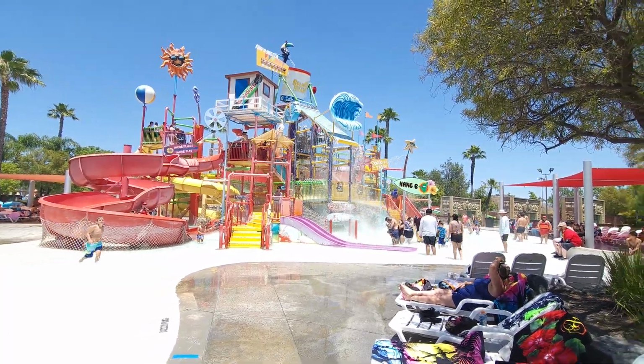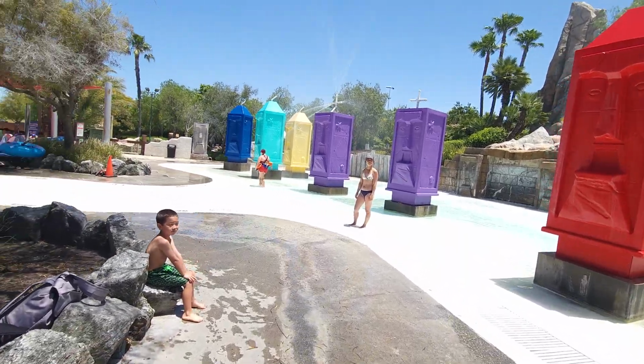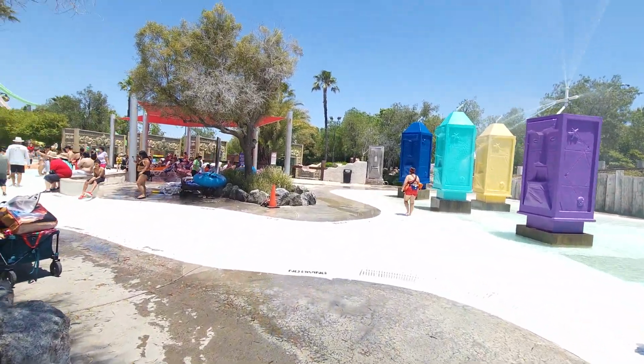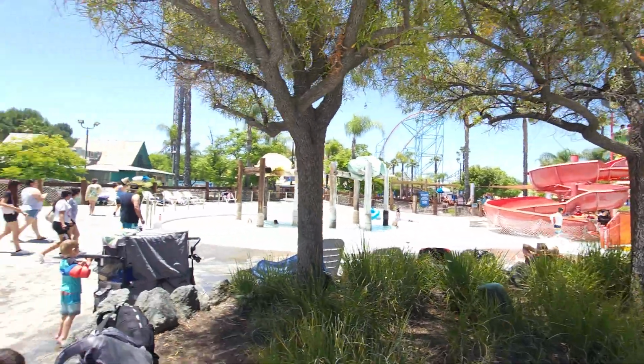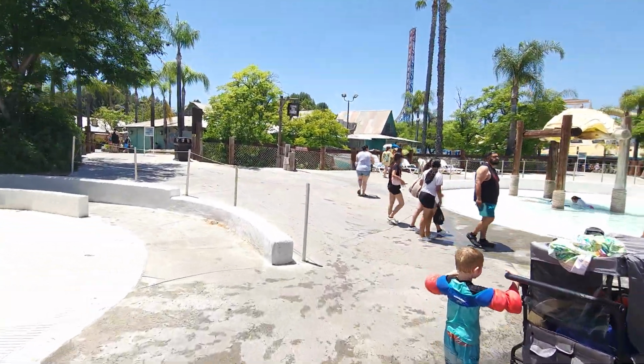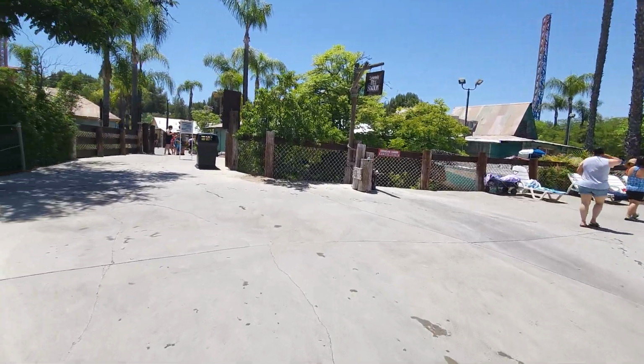You know, it doesn't look like a big bucket, but it has a big splash. So that was pretty impressive. So as you come over this way, it's kind of a dead end. And this is the only thing really in the section, the splash area. So we're going to turn back around and go back and show you anything we might have missed here.